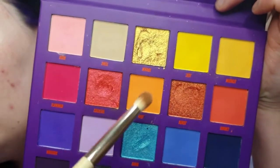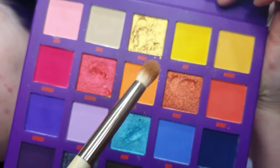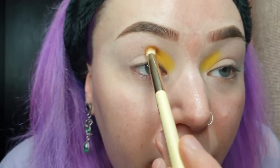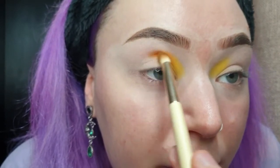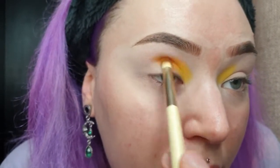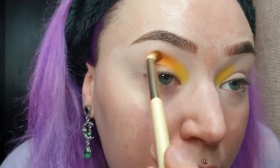Then I'm going to go in with Reef. I'm just going to clean that brush off on my pajamas. And I'm going to go in with Reef, which is the orange shade, and sort of blend those together. Still absolutely love this palette.